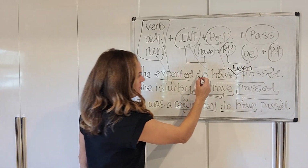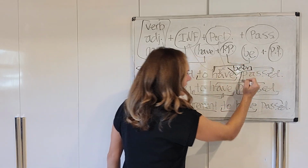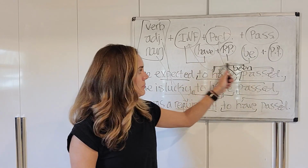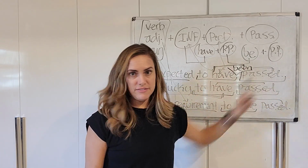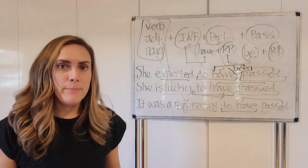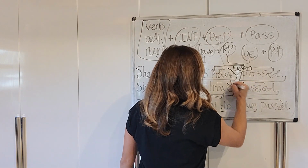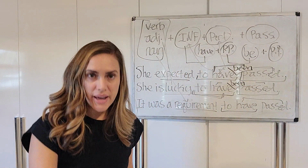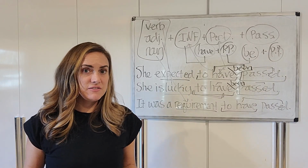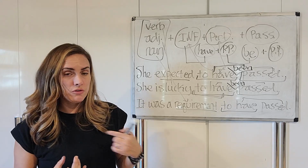Here we have the infinitive. Here we have the perfect form. And here we have the passive. Okay? Infinitive, perfect, passive. Okay? Over here, she is lucky to have been passed, you can say. Okay? That means that someone passed her. She didn't pass by herself. Remember, passive voice means that somebody does something to you or for you.